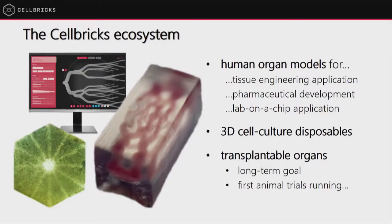So just very short, printing human organs is not that easy. So you cannot just push a button and then some machine does some noise and in the end there comes out a pumping heart. That is something we dream about, but it's not reality yet. So far we are creating human organ models with living tissue that you can use in your laboratory for research and scientific research, and basically for tissue engineering applications.